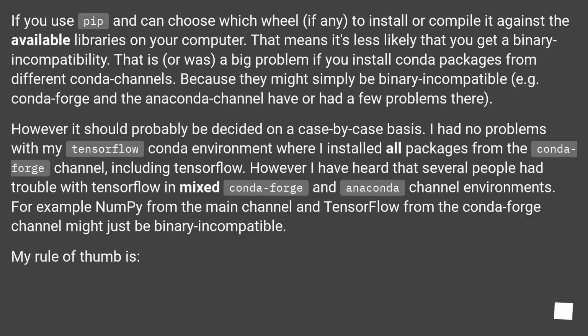If you use pip and can choose which wheel, if any, to install or compile it against the available libraries on your computer, that means it's less likely that you get a binary incompatibility. That is, or was, a big problem if you install conda packages from different conda channels, because they might simply be binary incompatible. For example, Conda Forge and the Anaconda channel have or had a few problems there. However, it should probably be decided on a case-by-case basis. I had no problems with my TensorFlow conda environment where I installed all packages from the Conda Forge channel, including TensorFlow. However, I have heard that several people had trouble with TensorFlow in mixed Conda Forge and Anaconda channel environments. For example, NumPy from the main channel and TensorFlow from the Conda Forge channel might just be binary incompatible.